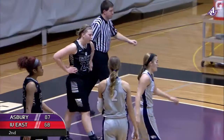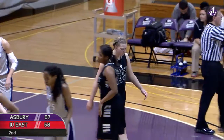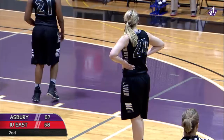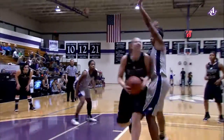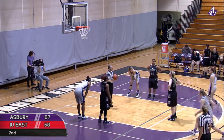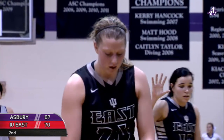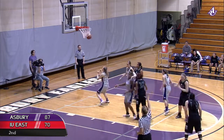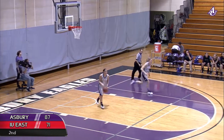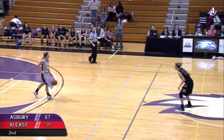A nice drive from Kerrigan Niehoff there, and she goes for the and 1. That foul called on Khalil Whiteside. And here's Niehoff for some free throws. Substitutes for Asbury and IU East. Gorby and Wood taken out. And here's Niehoff for the and 1. And the first basket is good. 87-71, Asbury leads. 3 minutes left to play here at the Luce Center.